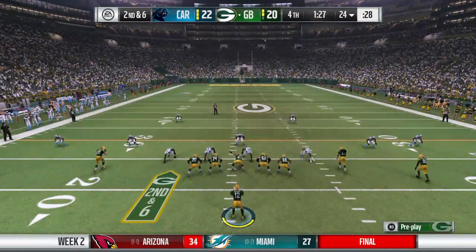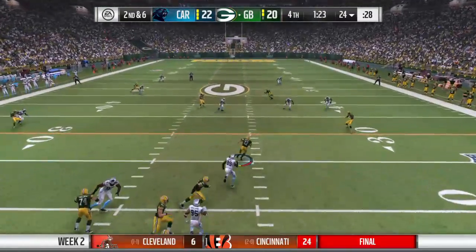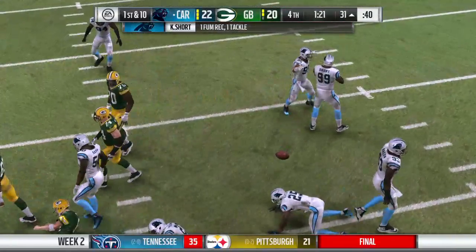And now it looks like they're going to be in the hurry-up. He's back to throw. Escaping the pressure right. Now look out. Rodgers lost the football. And his guys are going to take over.